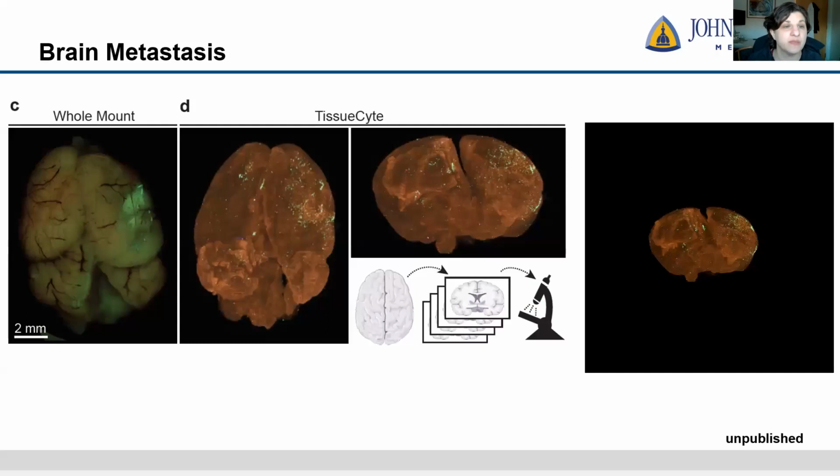We can also use some very cool novel ways to perform imaging. Here I'm showing you a whole mount of a brain in the mouse, and you can hopefully appreciate this green section of tumor cells. Because we have so few metastases in these brains, we can perform what's known as tissue cyto imaging. Using this technology, you can think about it as taking a section of tissue and putting it on a conveyor belt.